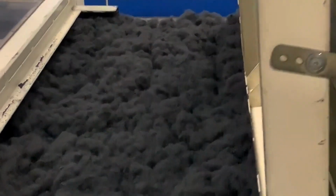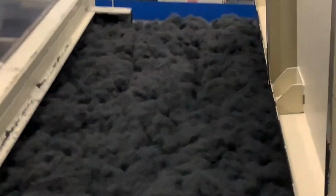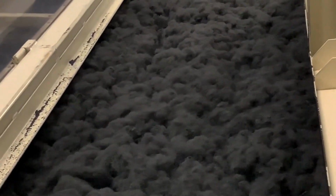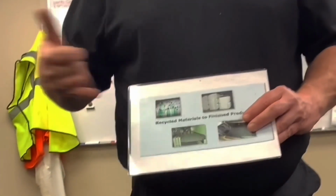All our material is recycled. So all the fiber that you see comes from bottles and plastics that are recycled. About 12,000 pounds per shift, so 24,000 on a 2-shift. There's roughly 600 pounds per bale.